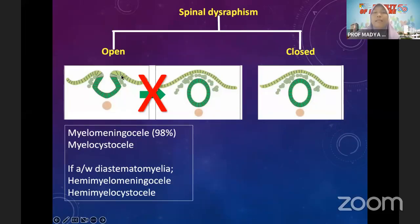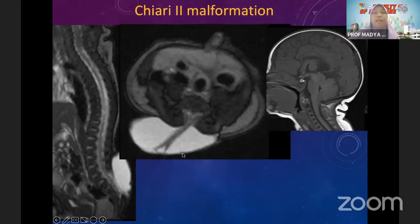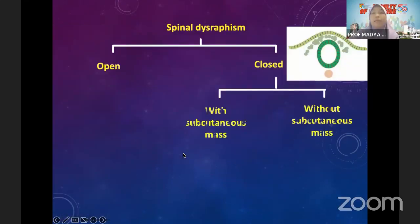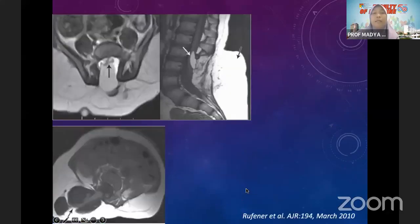However, if let's say the embryology has gone on and it closed, I mean the ectoderm closed, then you have this. So I just show you, this is the example of an open spinal dysraphism whereby you don't see skin overlying this lesion, and that is in Chiari malformation. But in closed, we have with subcutaneous mass and without subcutaneous mass, and these are the list of the causes of spinal dysraphism that can give rise to this.